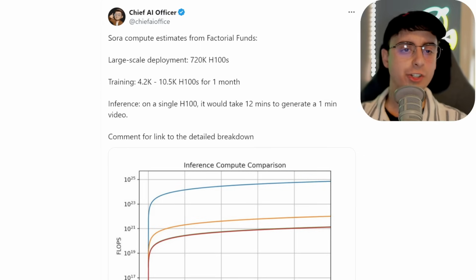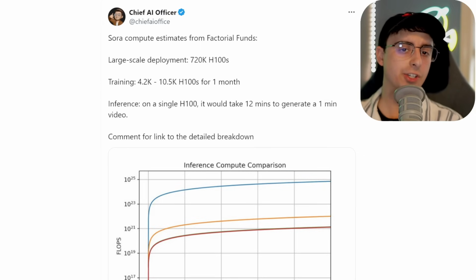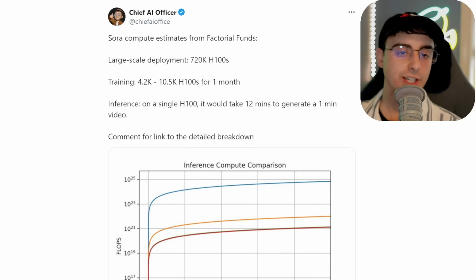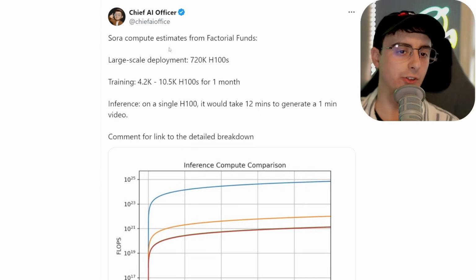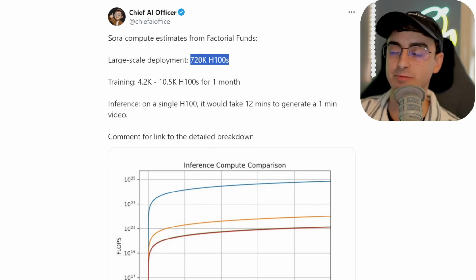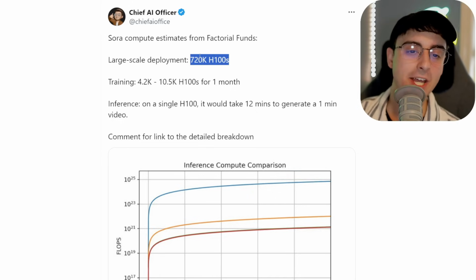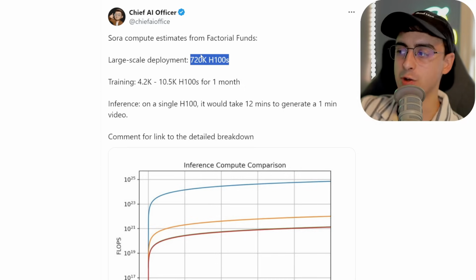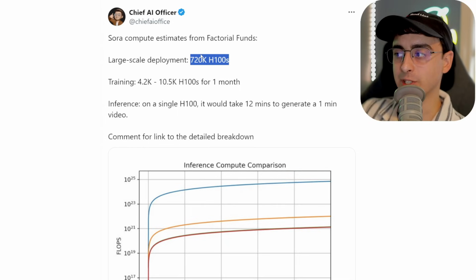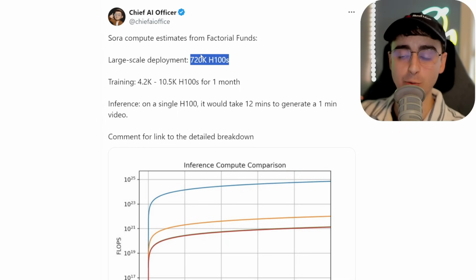Now, guys, let's dive into pricing. How much do we think Sora is going to cost? Here on Twitter, Chief AI Officer gives us a nice look into how much Sora generation might actually cost in compute. These are estimates from Factorial Funds. Large-scale deployment is 720,000 H100s, which is just absolutely mind-blowing. Of course, this isn't accounting for the new Blackwell NVIDIA GPUs, but we'll see how many of those they can produce in a short amount of time and how they will be distributed.